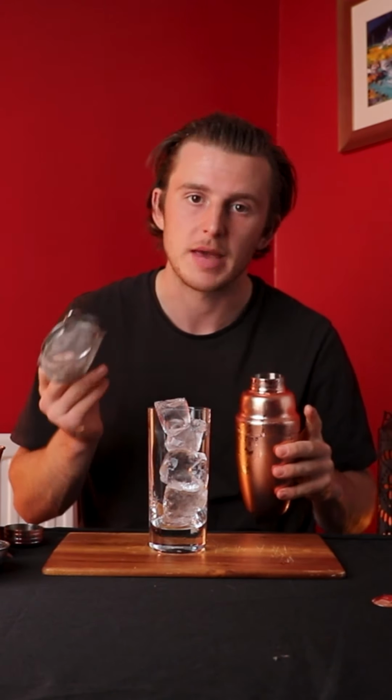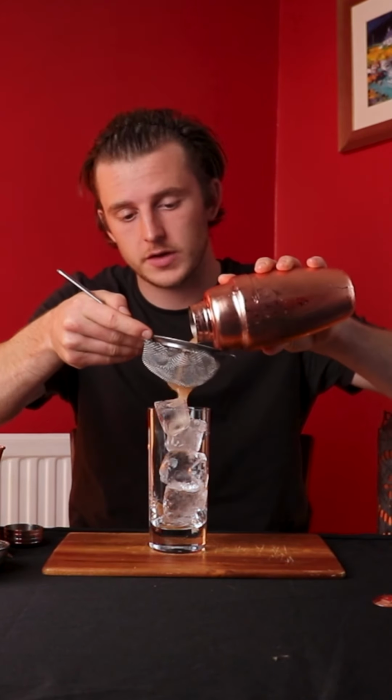Okay, and with a highball glass again, we're just going to be filling it with ice. Because like I was saying earlier, we've shaken it with ice and there's going to be wee ice shards and obviously maybe wee bits of grapefruit. So I'm going to be using a fine strainer again, just to get rid of all of that. And then we're going to top it with our Hobgoblin IPA.